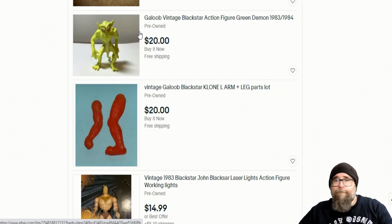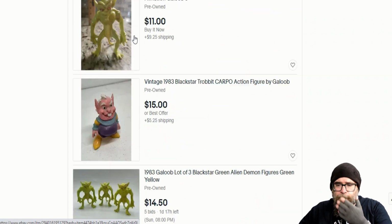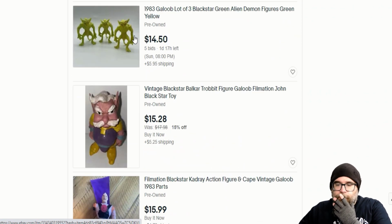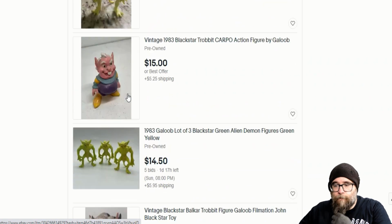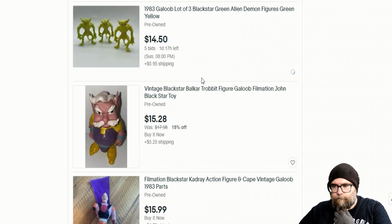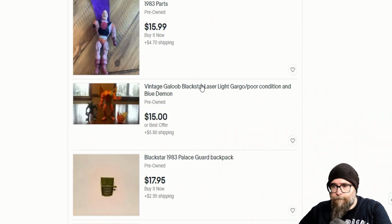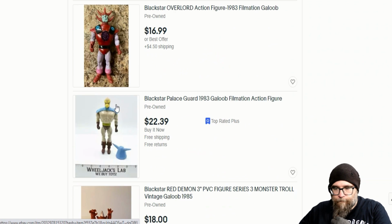I mean, the sword, other than it not being glow in the dark, seems to be something easy to make. I mean, possibility. Demons, three of them for $20. That's pretty cool, actually. Favorite? A headless Gargo. Oh.